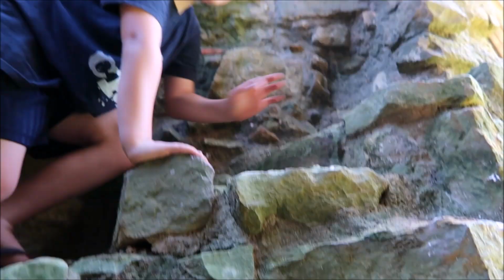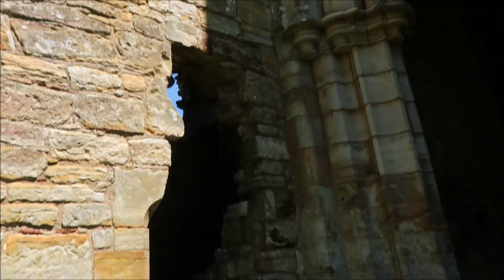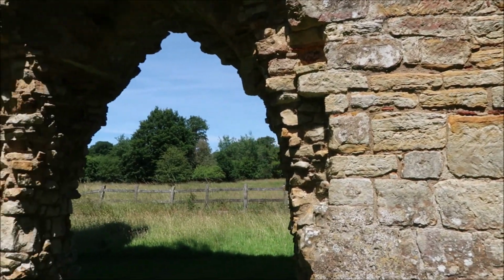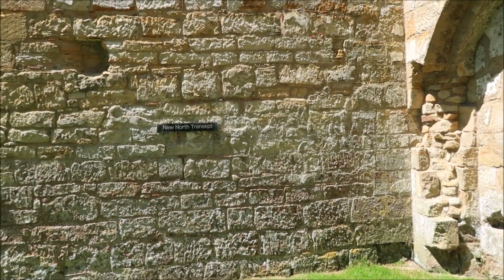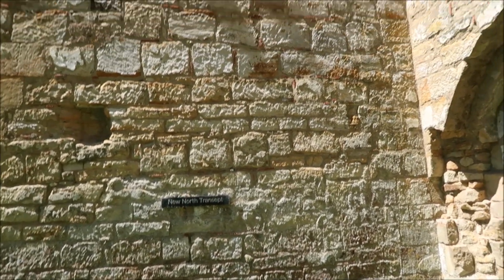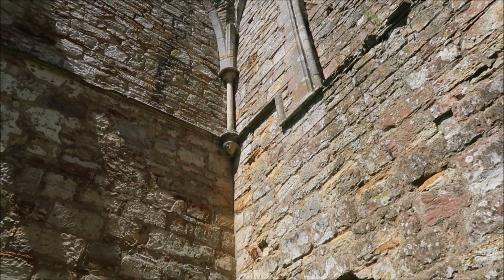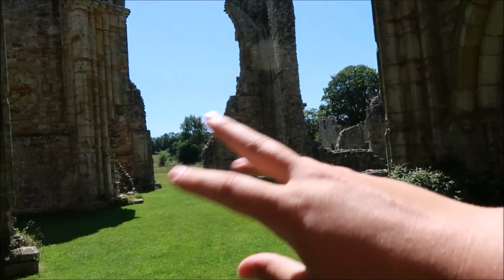Okay, guys, so that's the stairs in there. That's obviously another way in and out. This one says the New North Transept up here. There's a face on that one in there. But yeah, this is where we've just come from over here. We're going to take a walk down there in a minute.